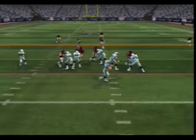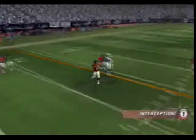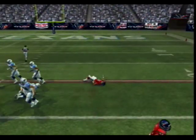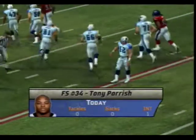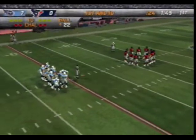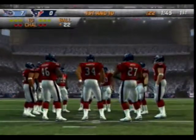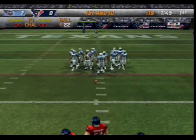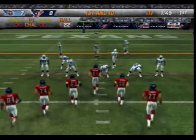Houston comes out in their nickel package. Closing in, throwing. The defender's got it. The veteran safety is there for the interception. You know, there are three types of safety. Ones who play the run well, ones who play the pass well, and ones that do both well. He's a both kind of player. The offense gets ready to go following the interception.